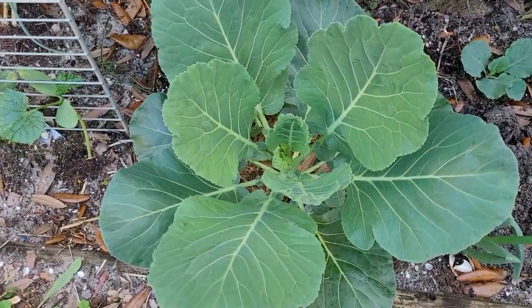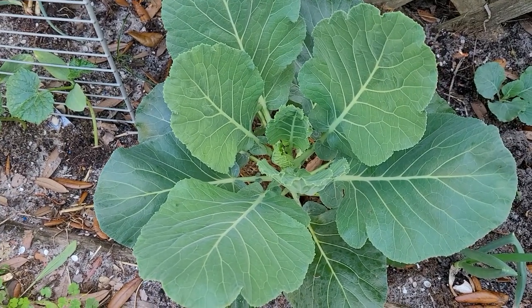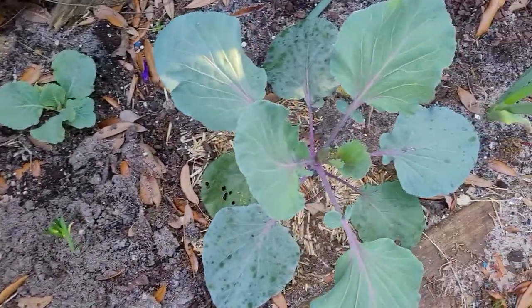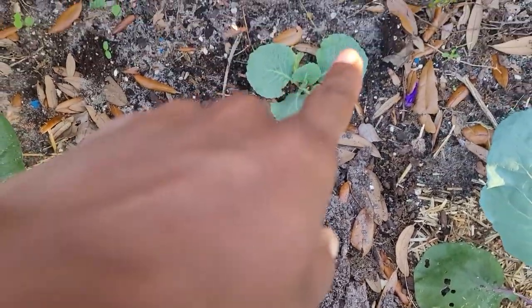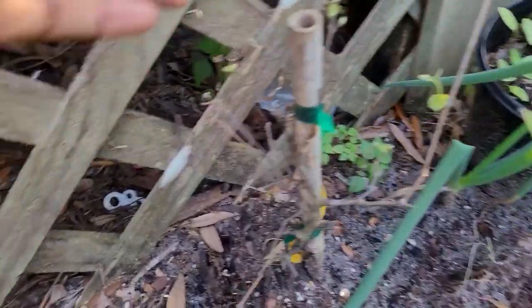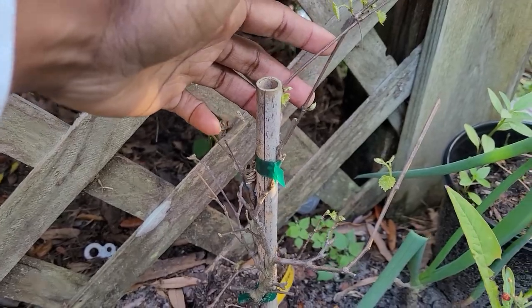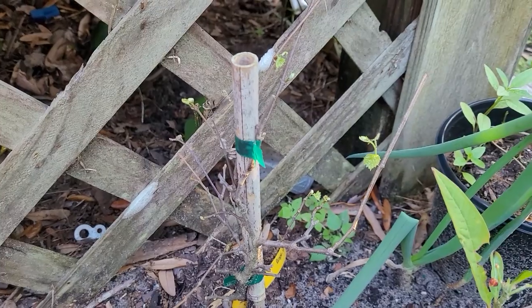And then collards, these are collards. We have a red egg cabbage, onion, and cabbage right there. And some onions back there, you see that? All right, here is another grape. Right here, I cut this thing all the way back, as you can see, and it is proving me wrong. It's giving me leaves right there.